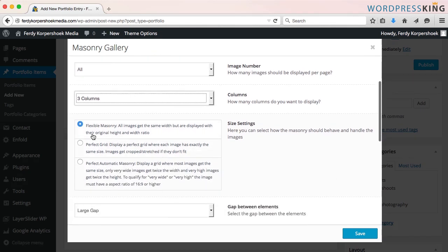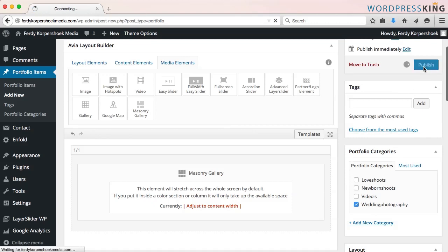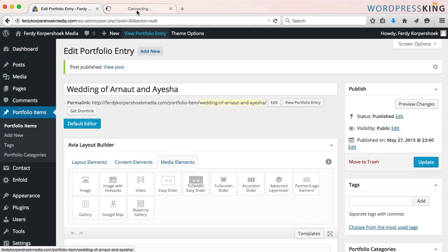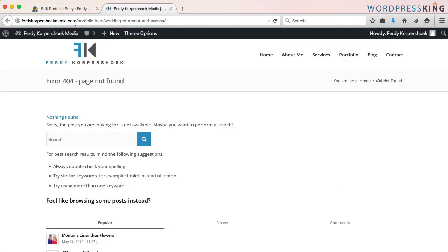And here I can choose flexible masonry. All images get the same height, but are displayed at their eternal height and weight ratio. So if I publish it, I can view the portfolio entry. I click on it. Here you see ferdykorpershoekmedia.com/portfolio item/wedding of Arnoud and Ayesha.